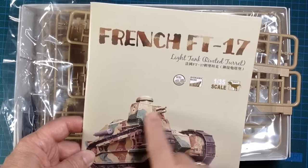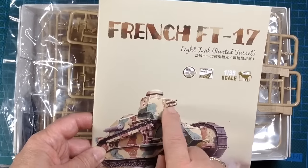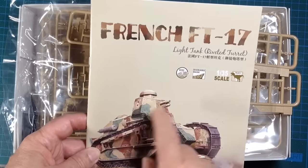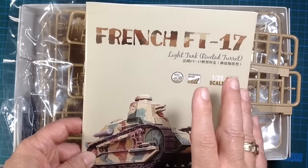This one doesn't have the interior. Well, it's just got a little interior for the turret, right? And it's the square riveted one. There's the one with the round turret, the cast turret. That's got full interior and everything. Now, that one can sell here for up to about 8 shekels, right?